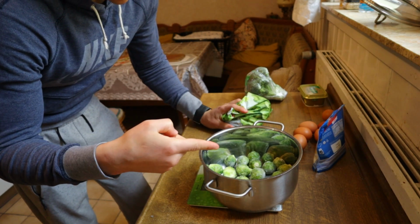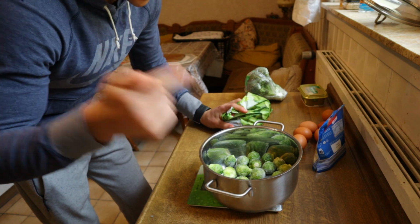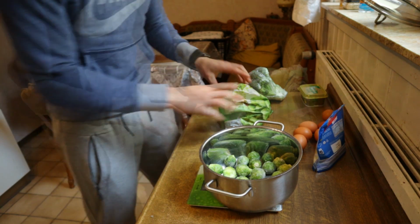Around 250 grams of Brussels sprouts, but that's for the next meal.